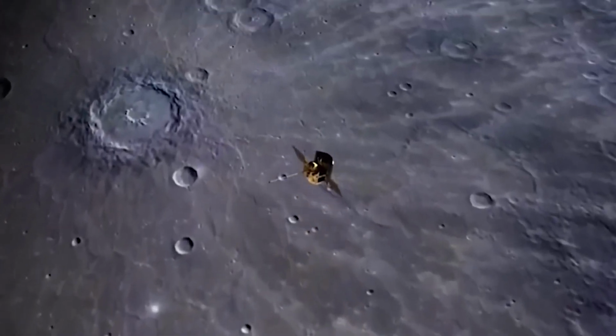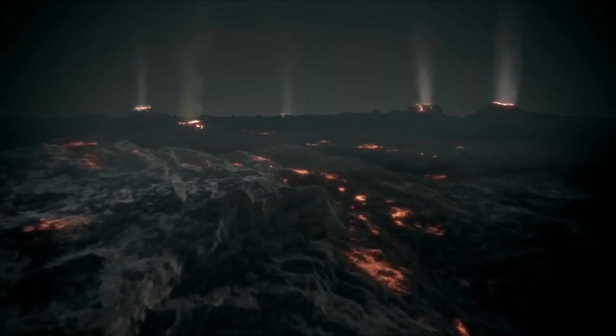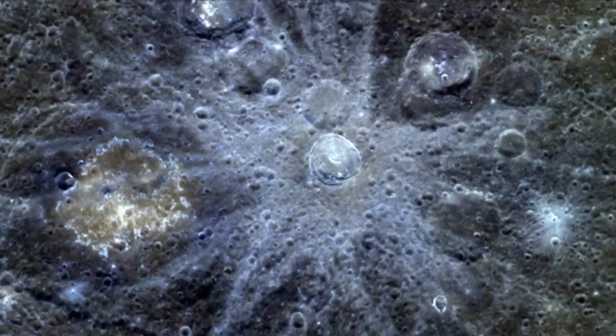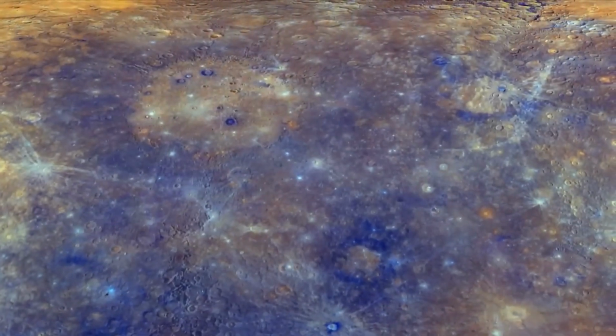In 2012, Messenger data showed signs of volcanic activity, including pyroclastic deposits from explosive eruptions. This discovery challenged the idea that Mercury was a geologically inactive planet.